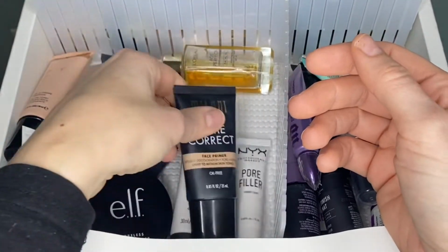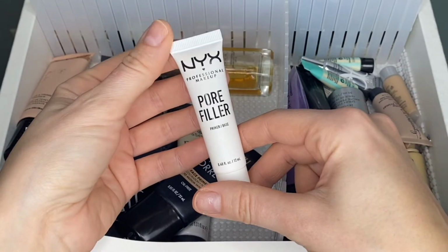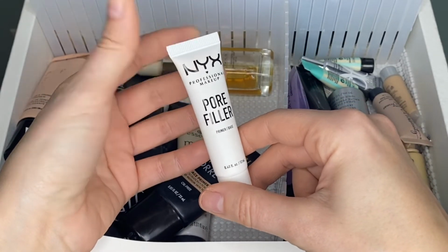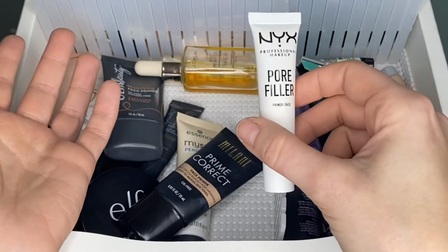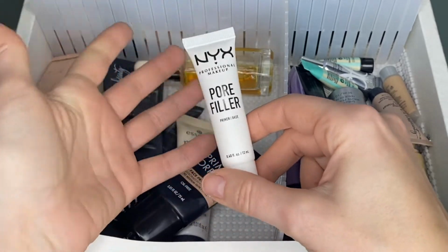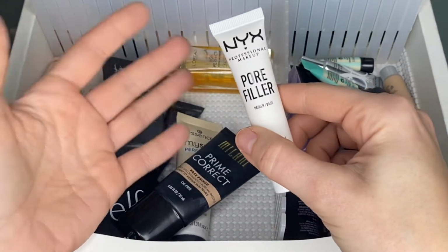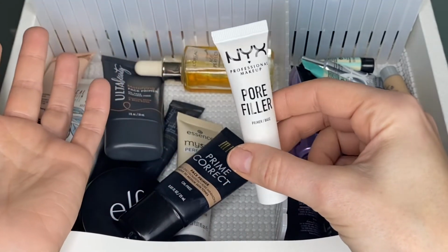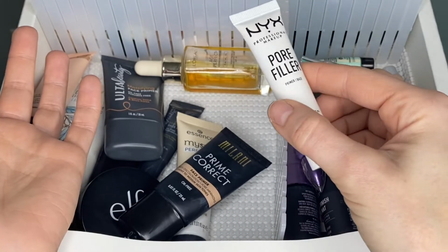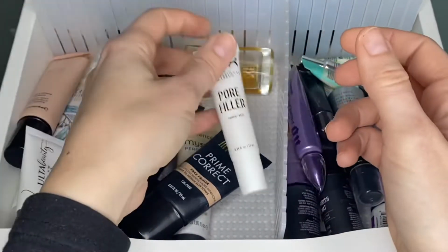And then I recently got this one. This is a NYX Professional Makeup Pore Filler. This is fine. I wouldn't say this is anything amazing. It's very much similar to many other silicone-based products. Just a clear, smoothing primer. It works. It does a job. Nothing crazy amazing about it, but it's a good primer.